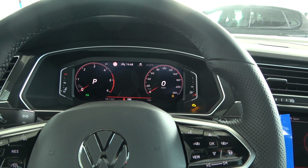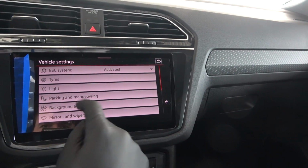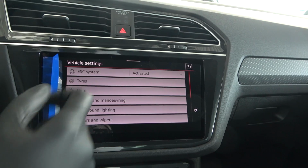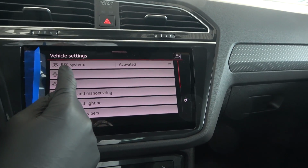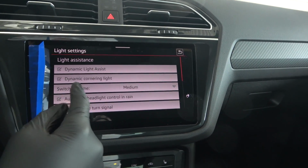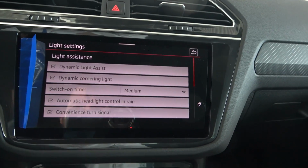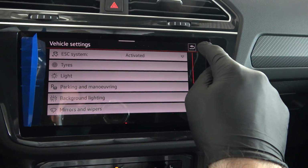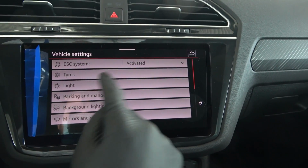Let's put it to the classic view. Let's go through the settings. So these are all vehicle settings, ECC, tires, lights, for example. These are probably for the dynamic and cornering lights and stuff like that. You go back with this button, a bit unusual.